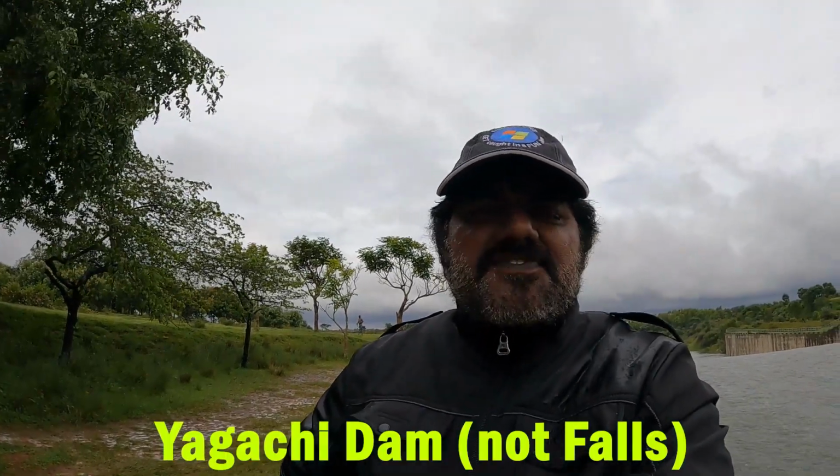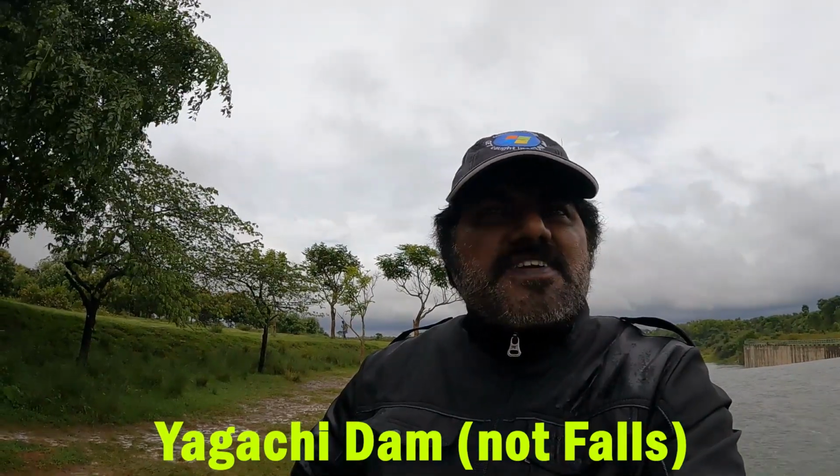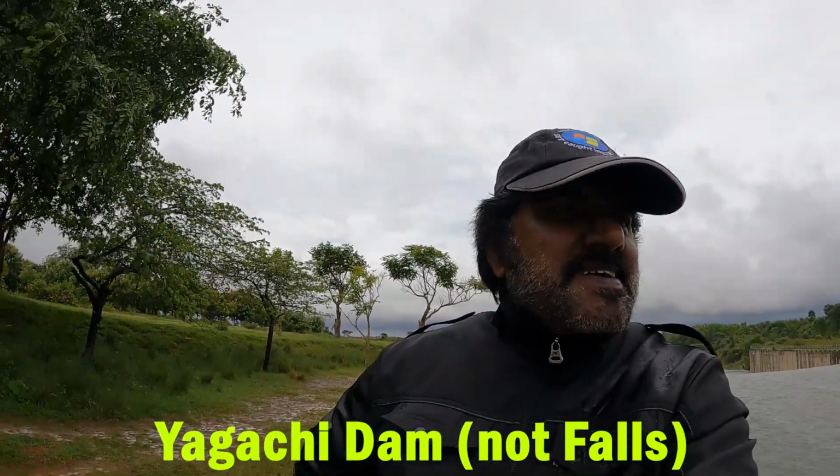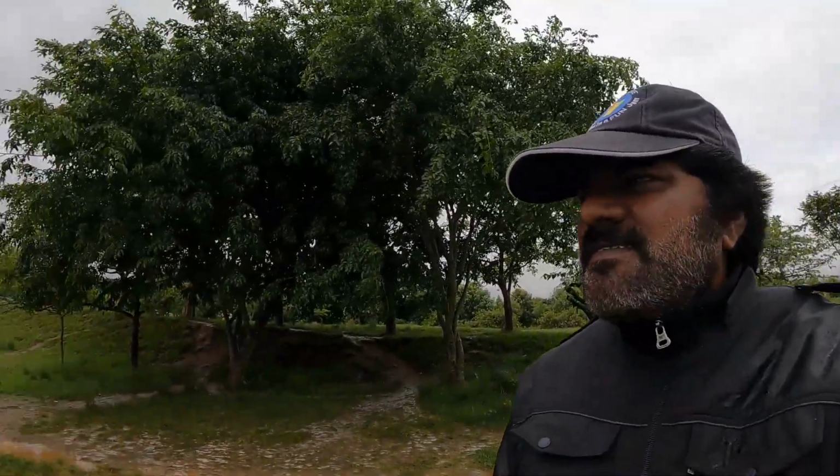Hey friends, so we are at Yagachi Falls, and the view over here is awesome because the water flow is really too much. Have a look.